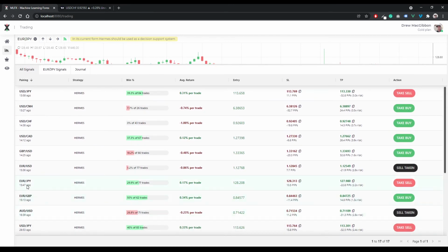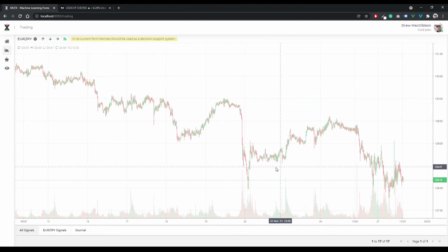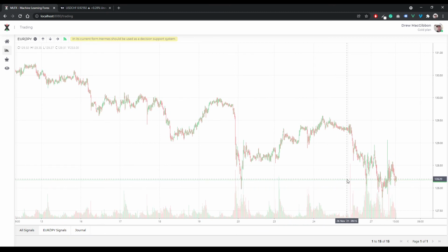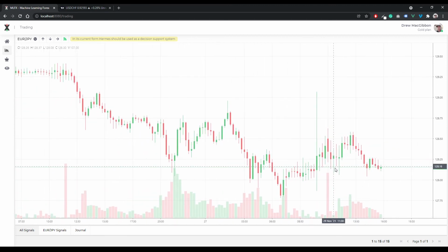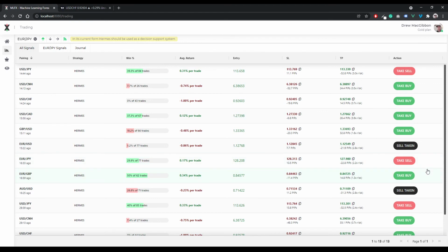So EURJPY, we'd be looking for a sell. Do we think that's a good trade with the current market conditions? We are definitely in a downtrend. We've had a little bit of a sideways, as I said last time looking at this chart, but we are wanting to go down. There was a very strong candle here, but I'm thinking we're probably heading down, so I'm going to take that trade. And we should be getting these trades very soon. So USDCAD and USDGBP. Let's take those two trades.